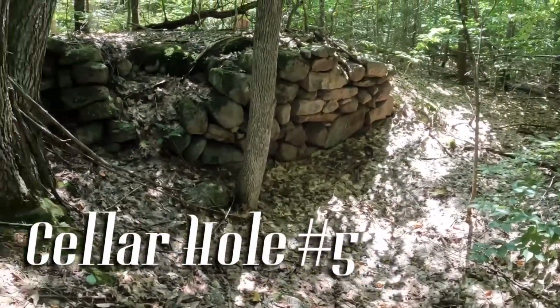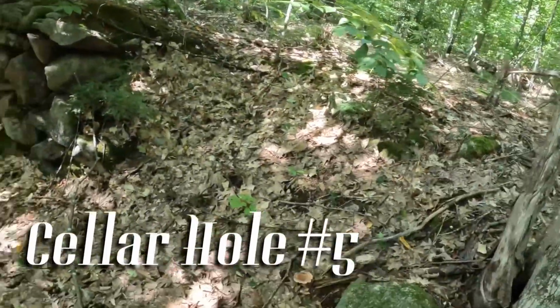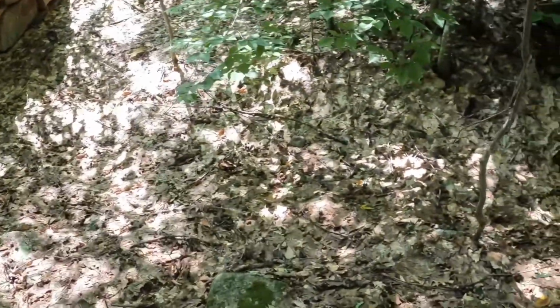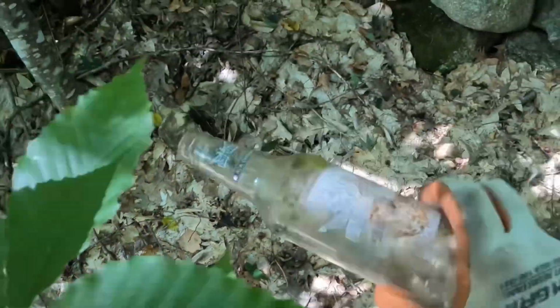Here's another one. Boy, this one's weird shaped too. I guess just the backside of it caved in. You can see this pile of rock. There's a bottle right there, but I think it's newer. Oh yeah, Smirnoff Ice.